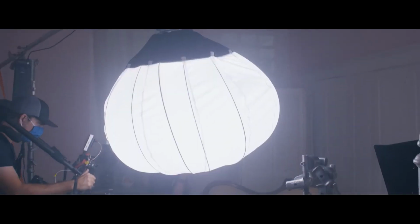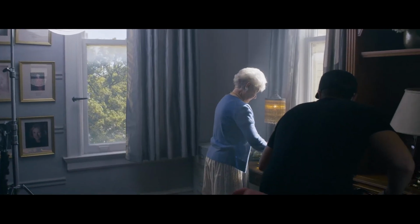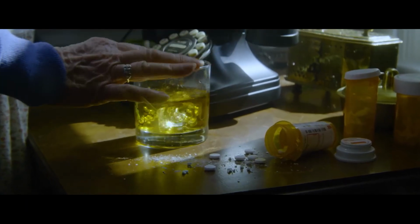The lights were so quick and easy to use, you could dial in a shot in no time. So it really allowed us to play with the lights in each individual room and take our time throughout the process. Here's how we pulled it off.